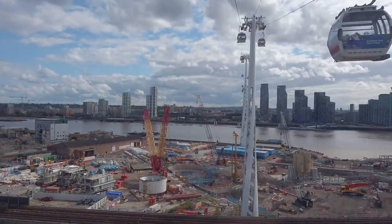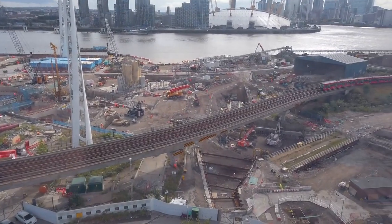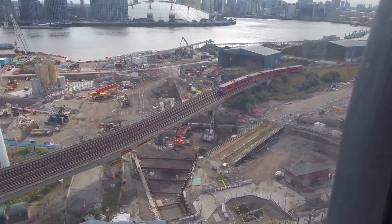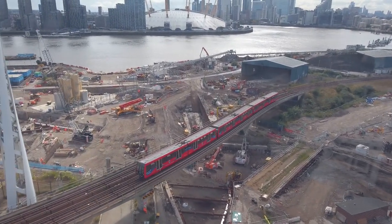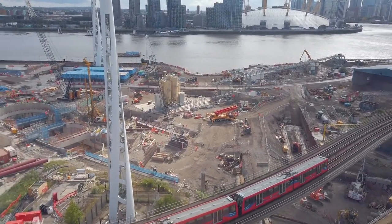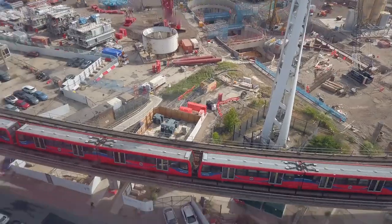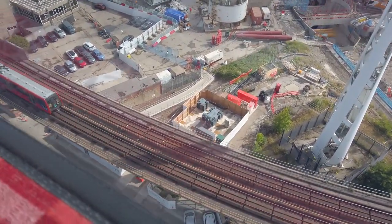Got the DLR coming down here. I believe this is the Woolwich Arsenal branch. Wow, so much work going on. Is this all London sewage stuff? You can hear the train as well. It's surprisingly loud.